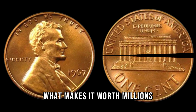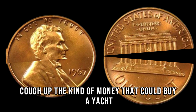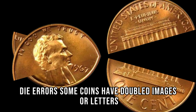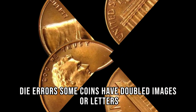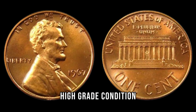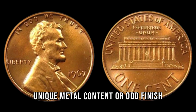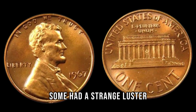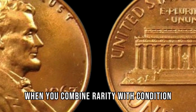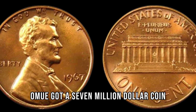What makes it worth millions? Now you might be wondering what's so special about it. Why would a collector cough up the kind of money that could buy a yacht for a penny? Here's what sets it apart: die errors. Some coins have doubled images or letters, mistrikes like off-center stamping or freaky shapes, high-grade condition, mint state pennies that haven't aged a day, unique metal content or odd finish. Some had a strange luster or were struck on foreign planchets. When you combine rarity with condition and collector demand, you've got a $7 million coin.